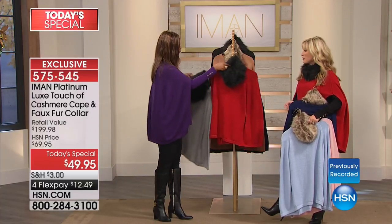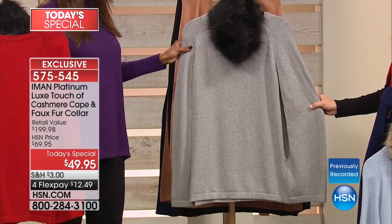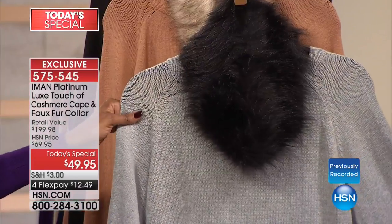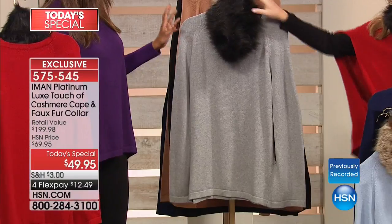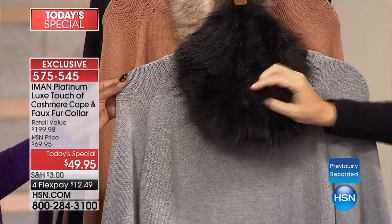Some great style tips from Iman. So the heather gray is the chicest, as good as black. Yes. And you can wear it. This is a very ageless color. Look at that. If you have salt and pepper hair, this is your friend.